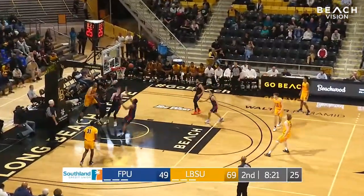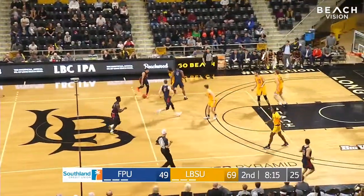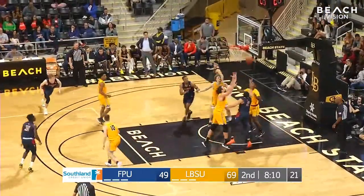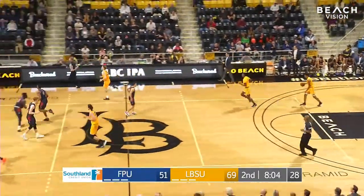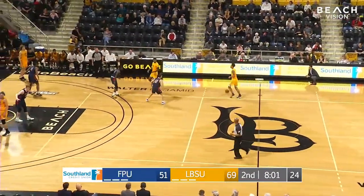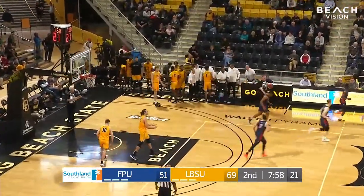69-49, Carter lobs down low for Irish. His layup no good as he got himself into too deep of a spot. And the rebound goes to Fresno Pacific as Hill brings it into the front court, weaving through traffic, stops right of the lane. Wild shot off the glass is good. 69-51, 8 minutes left here as Carter comes into the front court and they call a timeout. 7:58.